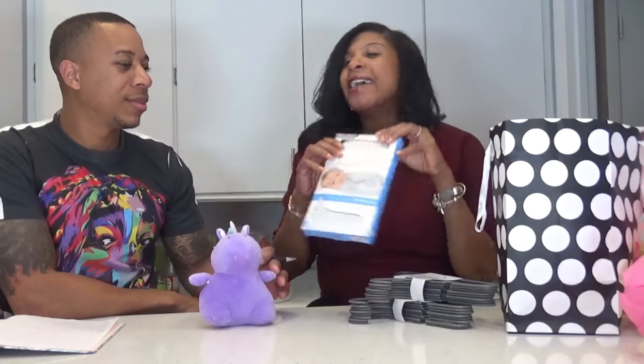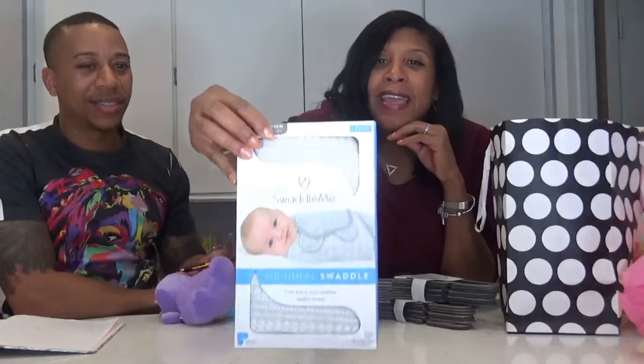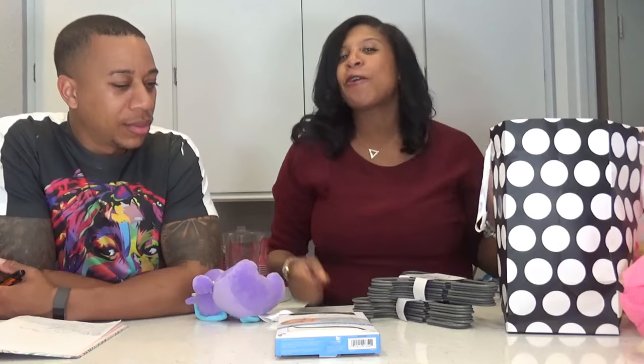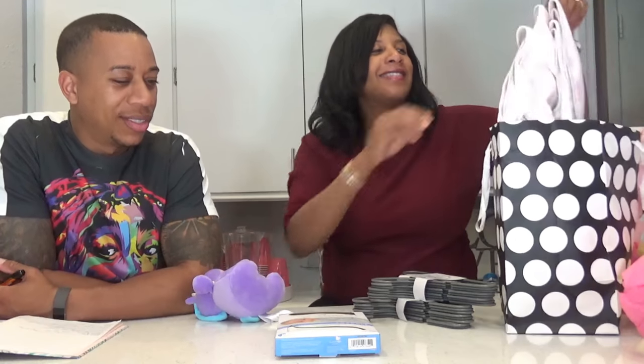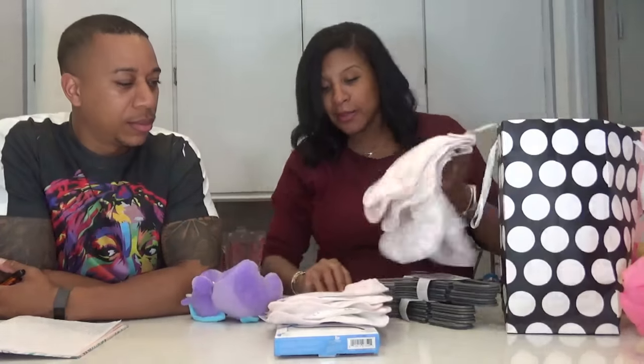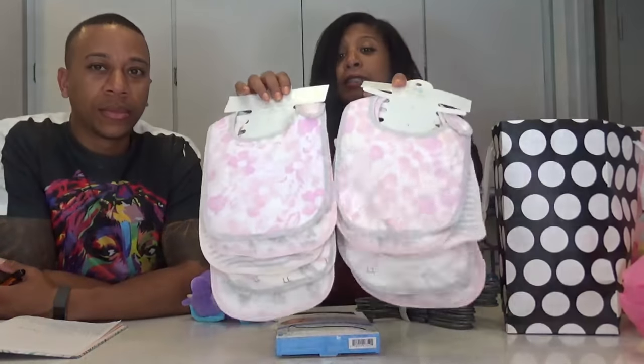Hey! So we got a swaddle blanket, but this is the kind that has the Velcro on it, so it'll be easy breezy for us to both use. Just Velcro her in, ain't gotta worry about her getting out. We got some baby bibs. Look, she got two sets of baby bibs. Be good on bibs.